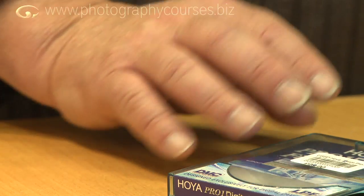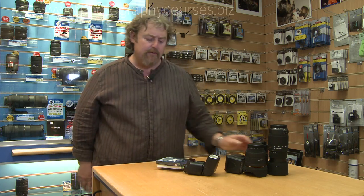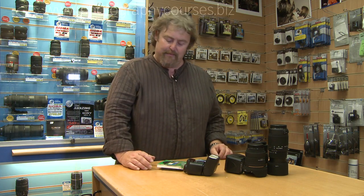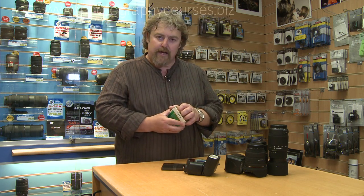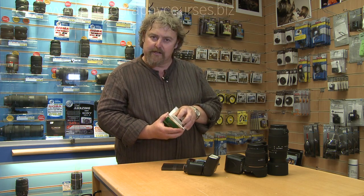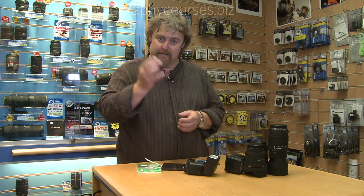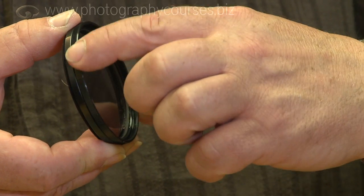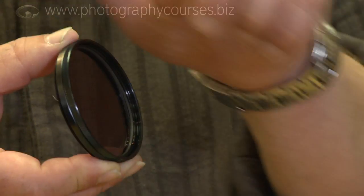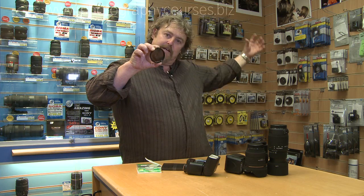And finally, filters. There are millions of filters out there which you can do all sorts of things with. There's probably only, I guess, a couple that I'd really be interested in. One is a polarizing filter. These are great for darkening skies or increasing the contrast. You can remove reflections and things like that with a polarizer. You pop it on the front, you rotate the glass on the front of the lens, and you can actually watch the effect happening. These work best if the sun's at about 45 degrees over your shoulder.